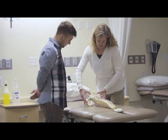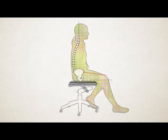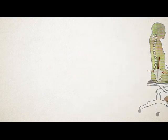So what we started with was, instead of trying to place something in the low back that would push your spine into position, we worked hard on doing things with the seat pan that would take your pelvis and build the sitting position from the bottom up. And that was the difference, I think, in how this whole thing started. So we finally came to a design direction that we think is revolutionary.